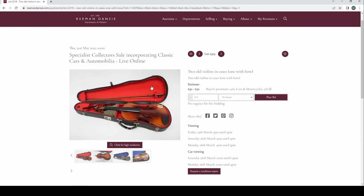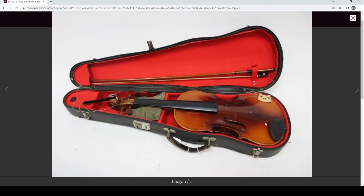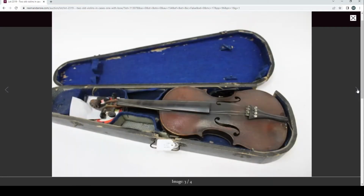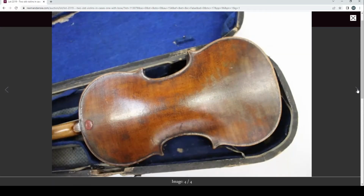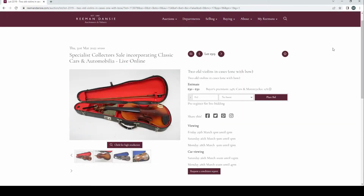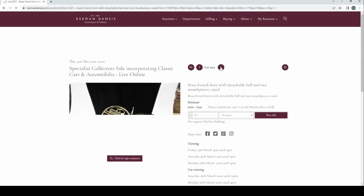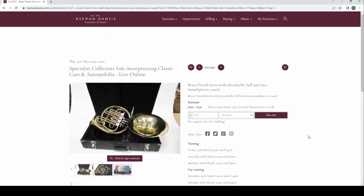2 old violins in cases, 1 with a bow. Let's have a look. That doesn't look too inspiring. That's a more modern, cheap instrument. Looks like another trade violin there. That actually looks a bit more like the Markneukirchen school tradey violins that can be quite popular, so potentially that's a bit better. So 30 to 50 is probably not bad for the other violin. The first one is pretty terrible.